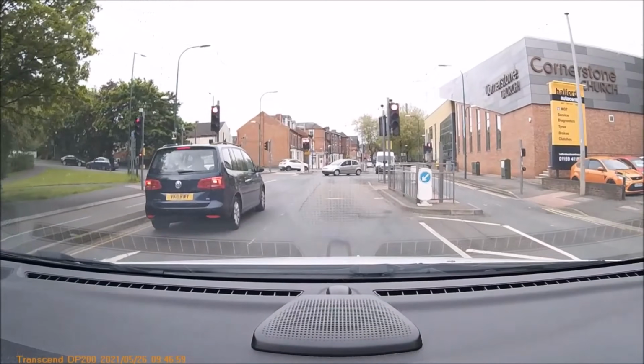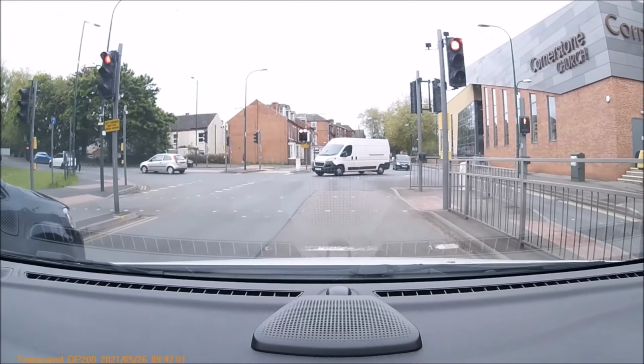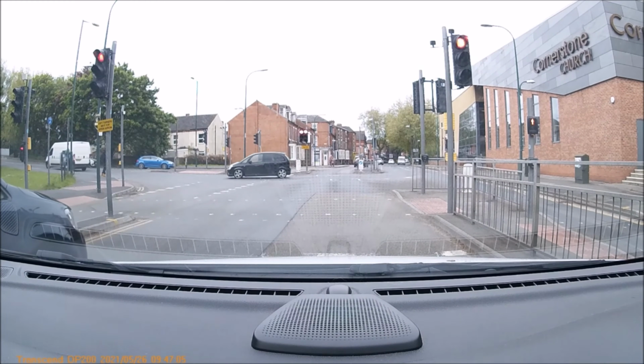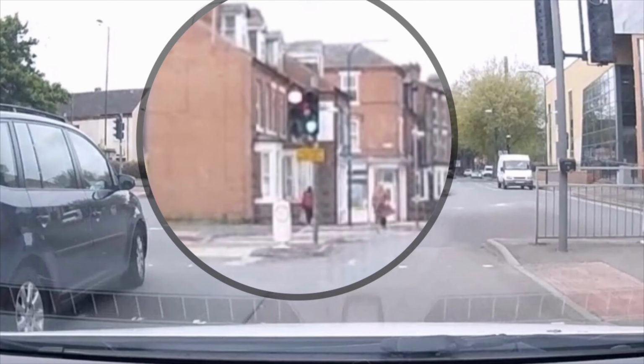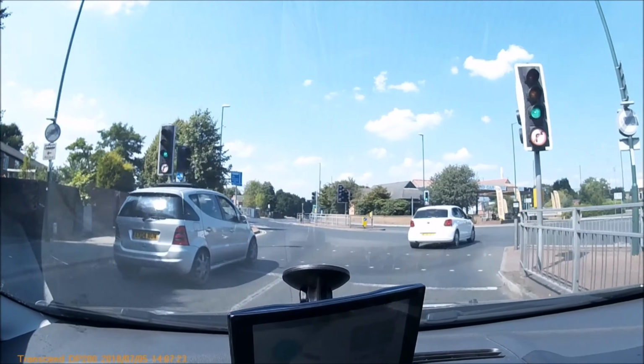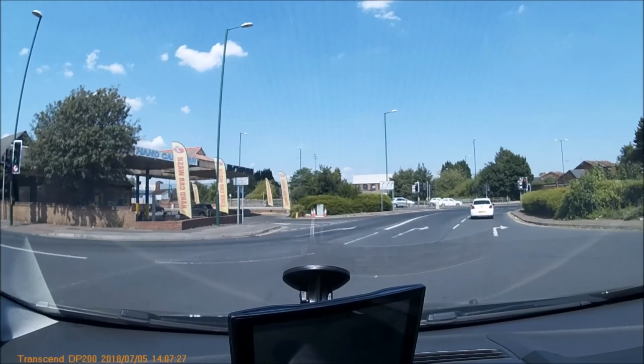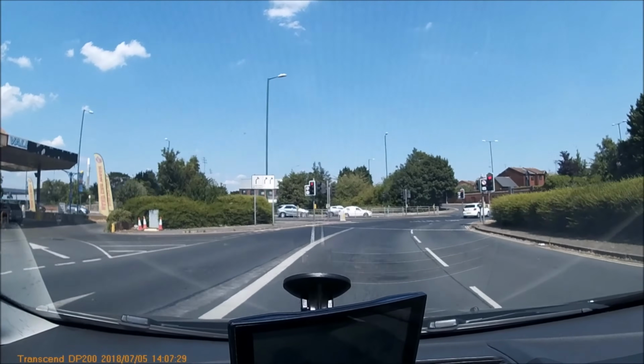Now let's have a look at a series of clips. Now with this driver on the left hand side, a little bit impatient, edging forwards on the red light. But there's two traffic lights here, one for ahead and one for left, and as you can see, this driver probably inadvertently turns left against the red light. Now this driver knows exactly what they're doing. This is not just something that they've done accidentally.